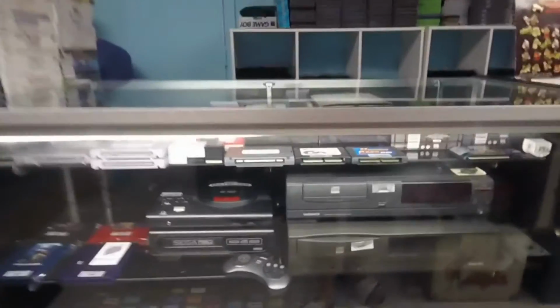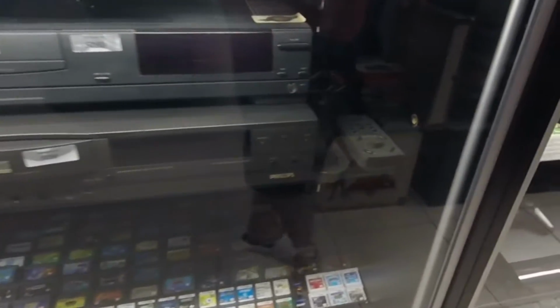Then over by the checkout counter, they had some cool consoles like the 3DO, TurboGrafx, Atari Lynx. They even had some not for resale cartridges that I've never seen before on the Super Nintendo. Lots of cool stuff.